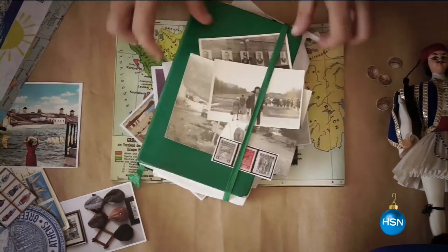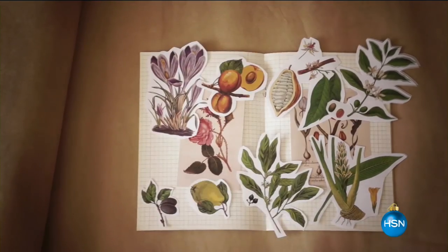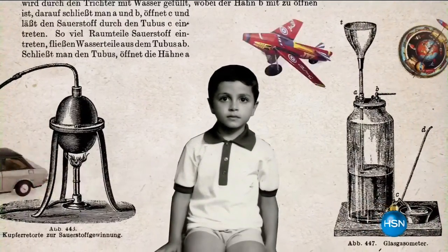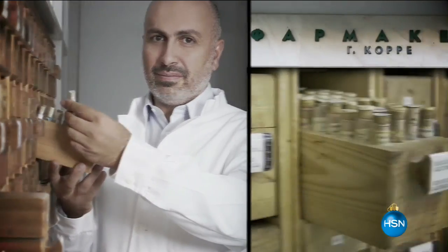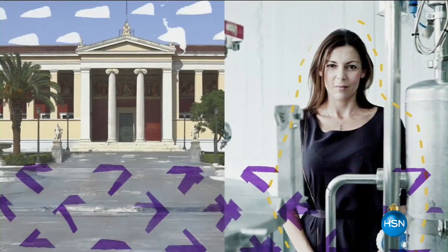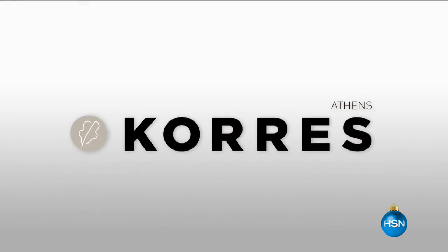Our journey starts in Greece, where we find one of the richest floras in the world. In this country back in the 70s, a small boy, George Kores, was growing up in his mother's apothecary, learning everything there is about plants. And Lena, a scientist in the making, busy with her experiments. When George graduated the pharmacy school of Athens, he found himself at the oldest herbal pharmacy of Greece. And Lena, loyal to her passion, became a chemical engineer. When these two met and joined their passion and their mutual belief in the power of nature, they founded Kores Natural Products, and soon they gave birth to something extra strong.